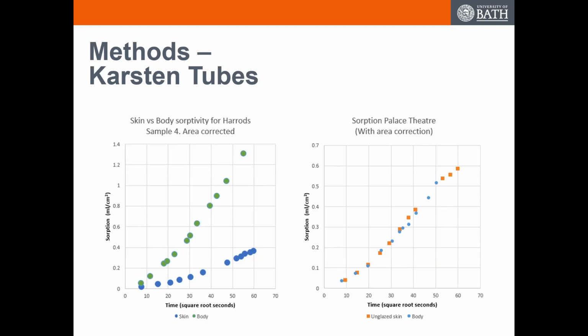And if you note, it says also with area corrected as well, because one thing I have found with casting tubes is that plasticine does not squish particularly accurately and you get a variance of up to like 15% in area, which is quite enough to make two different samples on the same block look very different. So do correct for it.